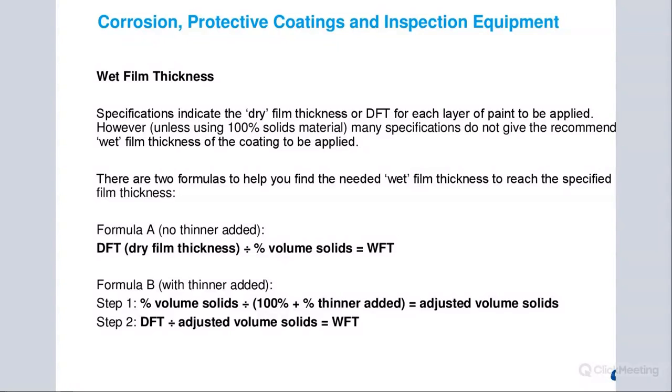Specifications always indicate the dry film thickness range, right? Like I said before, depending on what the primer system is, what the top coat is, blah blah blah, it's going to say I need a total film thickness of 20 mils, whatever. We'll make that number up. But unless you're using 100% solids material, many specs don't give you the wet film thickness of the coating to be applied.